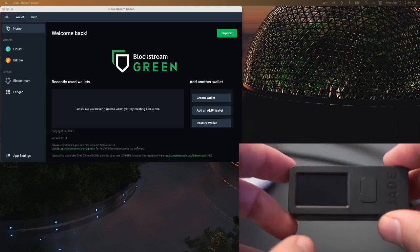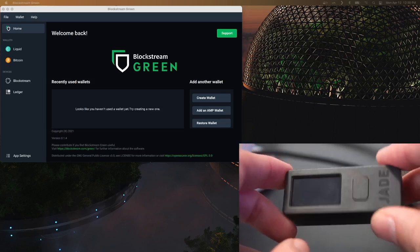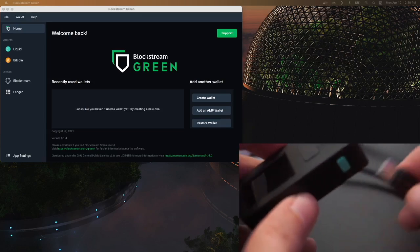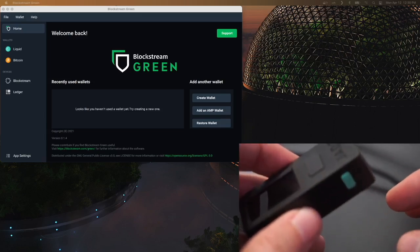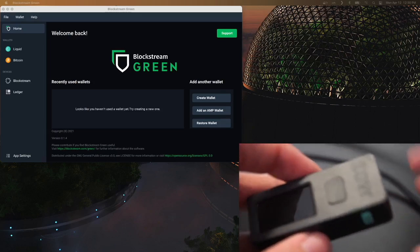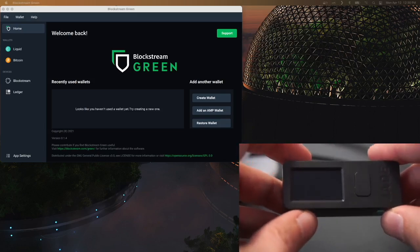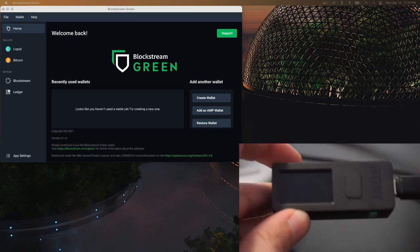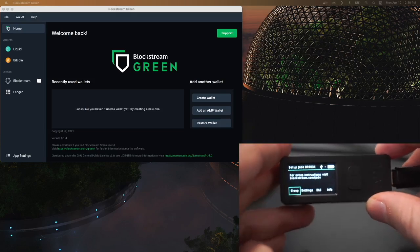So that's that. This isn't necessarily a review. This is more of a how-to. So check it out, come to your own conclusions. Anyways, we've got Blockstream Green pulled up on the computer here. We're going to go through the initial setup of this thing. I'm going to do so by plugging it into the computer. It should turn on right away anyways.